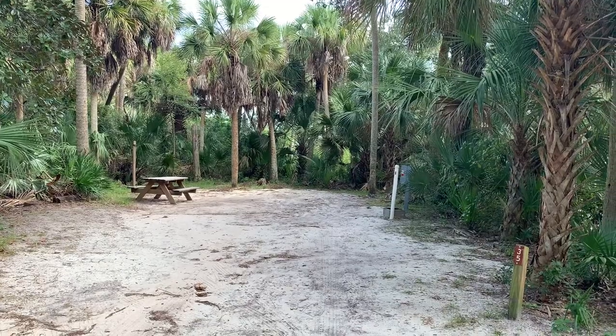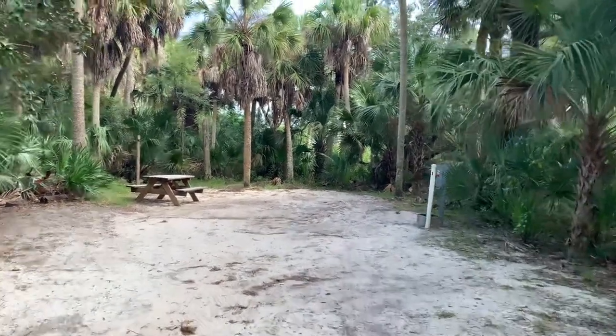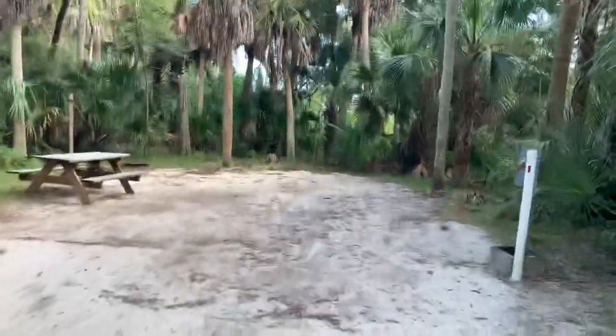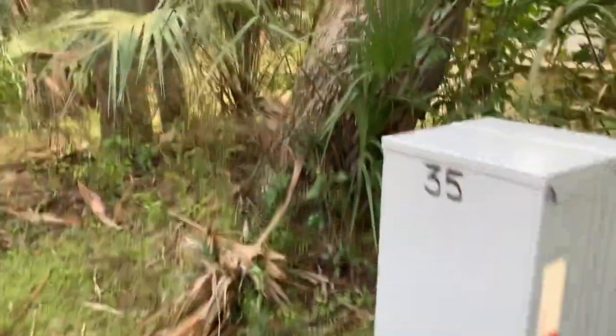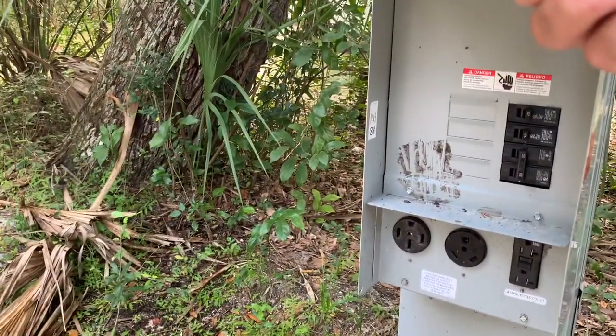Site number 35, another nice looking site. Looks like you have a new electric box back here. Let's check this out and see what kind of electric we got. Site 35. 50 amp. Bing, bing, bing. They do have 50 amp.